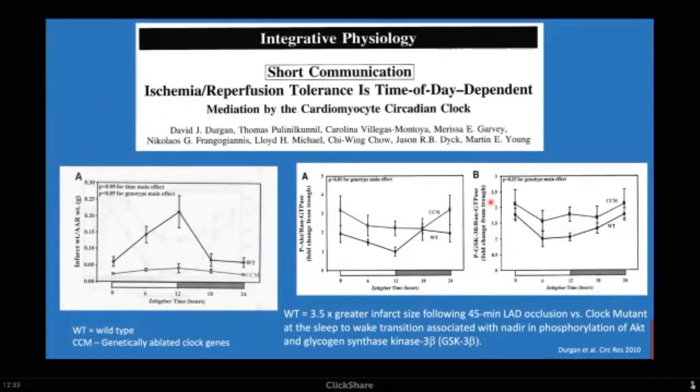So Martin Young, who's at University of Alabama, did this really interesting study with just the progress in genetic alterations in animals. They actually created this mouse where they ablated these clock genes. So they get rid of the circadian influence in these animals. And what they wanted to see is if the tolerance to ischemia has some time of day dependence. And so they compared the wild type, the normal mouse up here, versus the mutant mouse that had the genetically ablated clock genes. And what they found was that in the switch from light to dark, and this is a mouse, so it's different, they're nocturnal animals compared to us, but you can see here that the infarct size significantly varies over a 24-hour cycle.